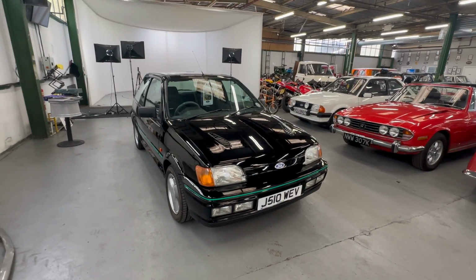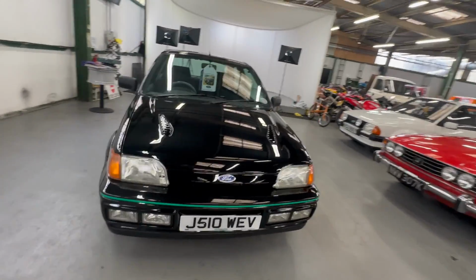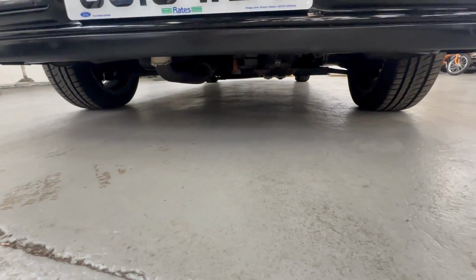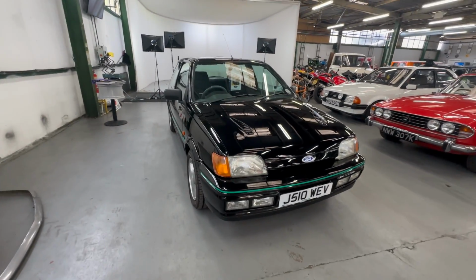I photographed the car last night, pulled it out of the studio, and I've left it there overnight. So it's a genuine, true cold engine startup. There is not a drop of oil or fluid or anything dropping out of that car. Let's start, like I say, on the bodywork. We'll start on this front driver's wing.